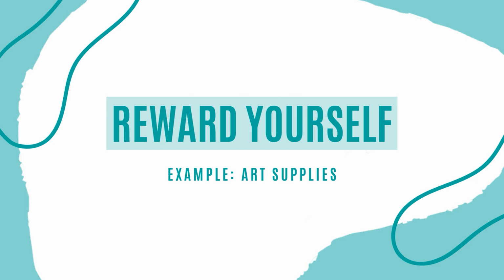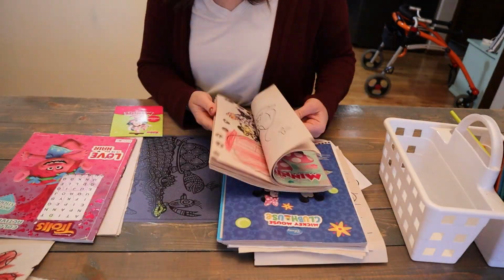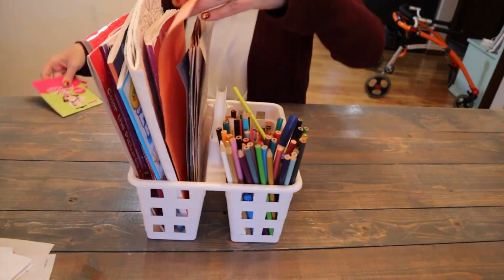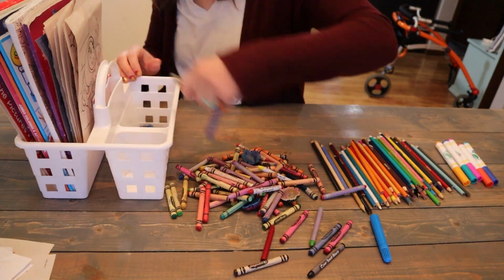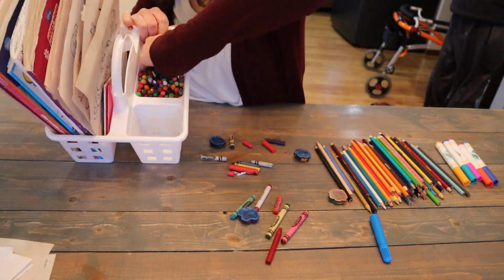And once you've finished a project, don't forget to reward yourself. Giving yourself a positive reward helps you stay motivated and gives you something to look forward to. If there's a task that you've been dreading, like maybe tackling all of your kids' art supplies, because we all know that we need activities to keep our kids occupied, after you get it done, reward yourself. For me personally, I love to reward myself with a cup of coffee or to be able to play a game with my kiddo.